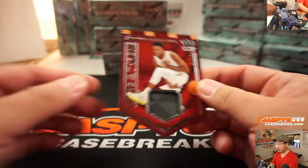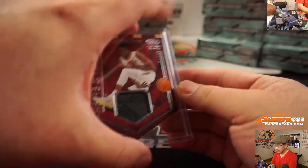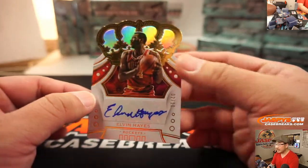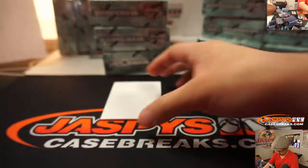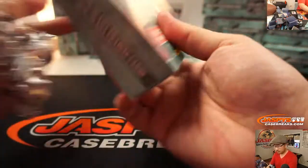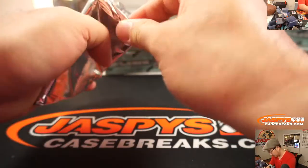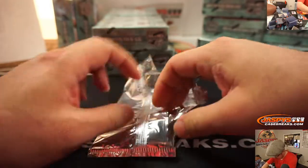We got Bruno Fernando for the Hawks. That'll be for Richard Mann. And we've got Elvin Hayes, old Rocket. Die cut. 2 out of 10. Careful with these because of all the die cuts in here.